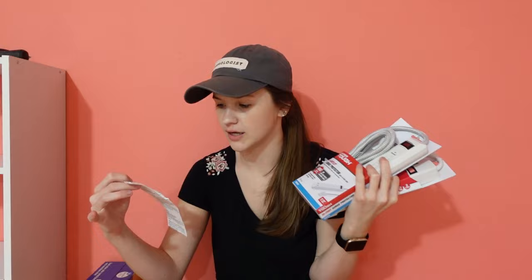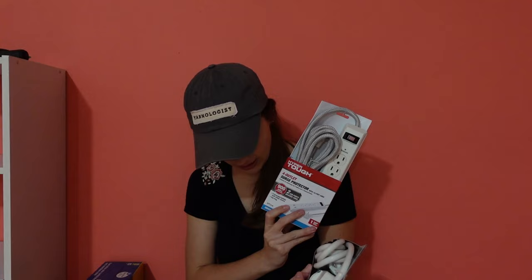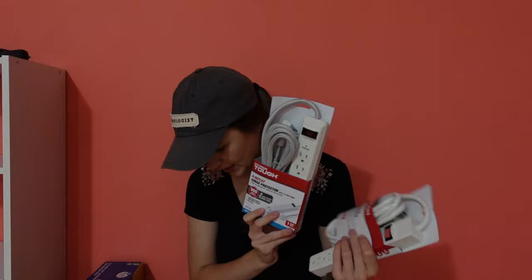The 10-foot one with the USB and the regular outlets was $15.88, and then the one with just 6 outlets that was 8-foot is $12.98. So yeah, that was these two.